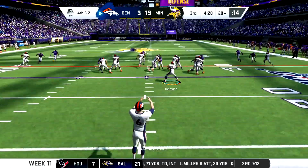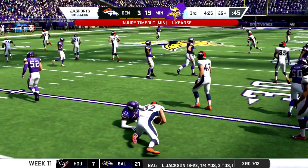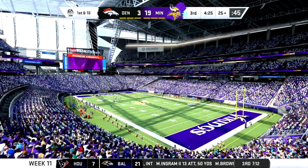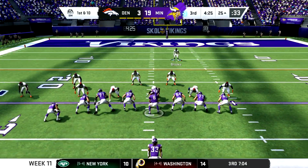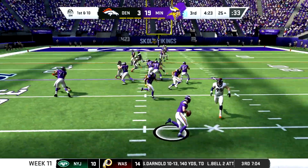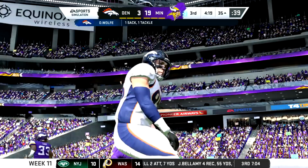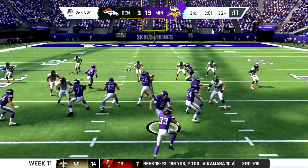Colby Wadman on to kick again, but it's a fake, and a terrible one at that. Andy Janovich is hit by Jaron Curse, who may have gotten hurt on the play. Minnesota takes over with another short field, and we have play action right into Von Miller. He's sacked. And for Miller, it's 11.5 sacks on the year.